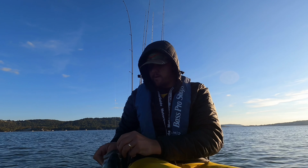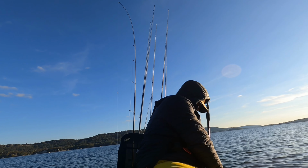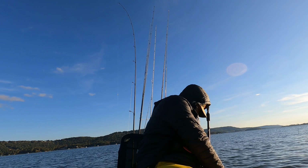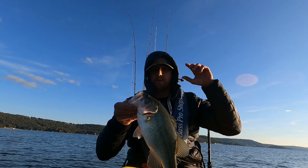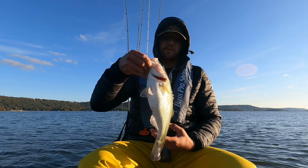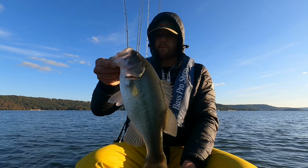Got another one. Here we go. Let's see how long. About 15 inches. These bass are healthy. Yeah, belly. Solid one.